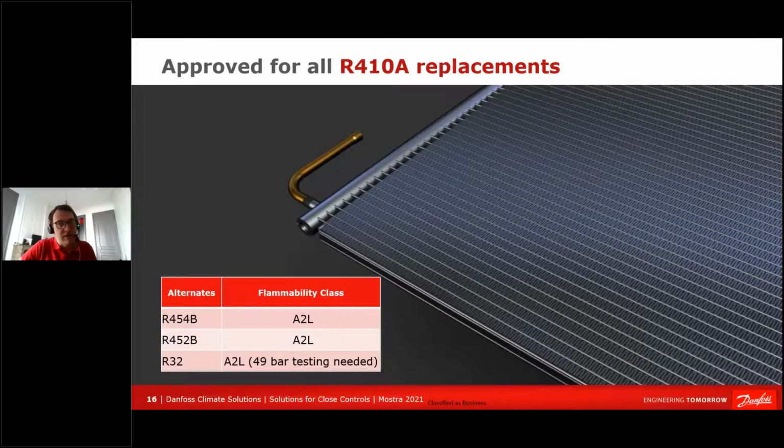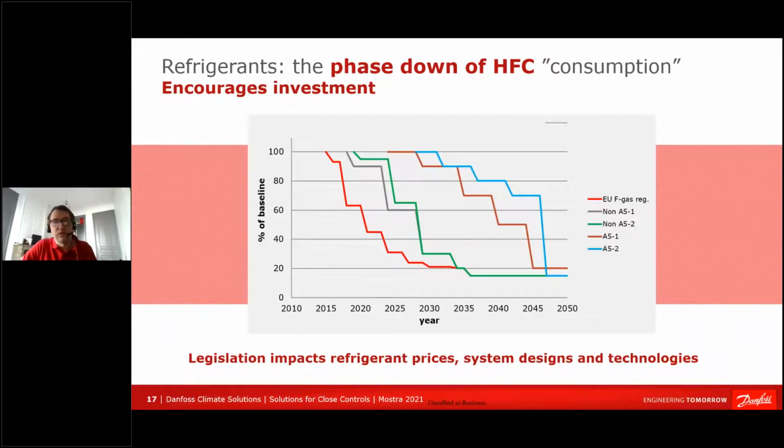Like I said, we have microchannels optimized for the R134A design. Then we also have microchannels that are qualified with R454B and R452B, and also qualified with R32. Be careful with R32: the pressure needs to fit the 49 bar needed to be qualified. It's just a reminder that this is not the same as with R454B, R452B, and R134A. So that makes quite a good transition, given that our microchannels are qualified with alternative refrigerants, to talk about the phase down.